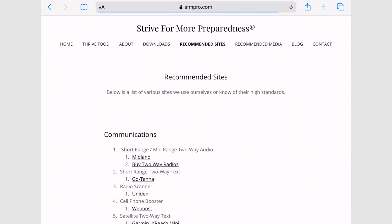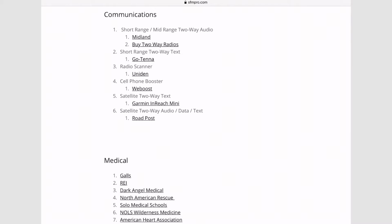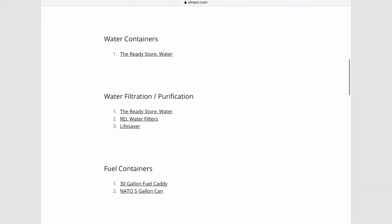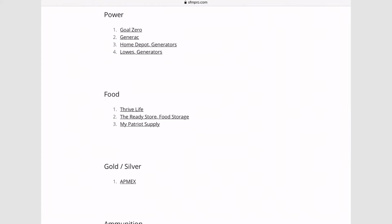Recommended sites. These are sites that either I have personally used or sites that people I trust have used. I've divided them up into different areas, different categories. We have communications, short range, two-way audio, and then it goes all the way up to satellite. Medical, water containers, water filtration, purification, which remember are 2 different things. Fuel containers, power, I have the places that I prefer, Goal Zero, Generac, and then for the common in the US and Canada, Home Depot and Lowe's, I have their generator pages.